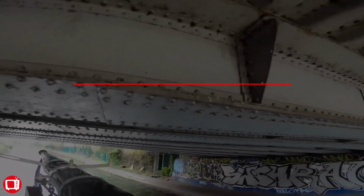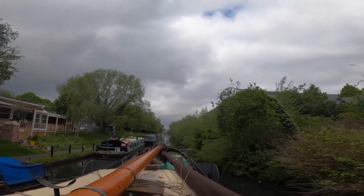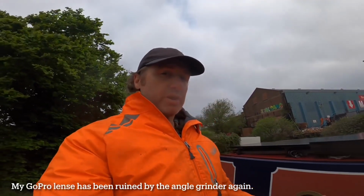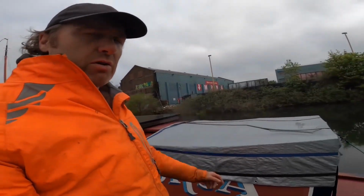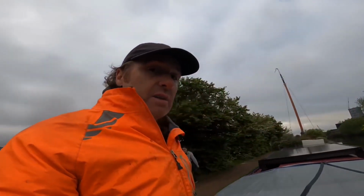Canice Bannon moves his Dutch barge and narrowboat in the same day. Every 2 weeks we have to move the boat. In my situation, we have 2 boats to move. So we have Georgia and we have Linda. Georgia is a narrowboat. All you need to do is whip the cover off, turn the ignition on and go. Linda, on the other hand, requires a hell of a lot more preparation to get.